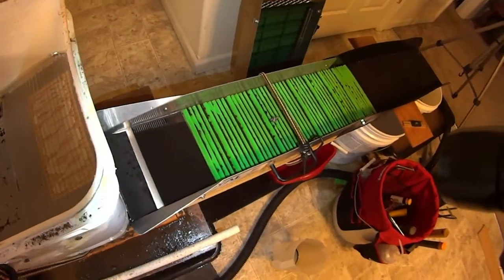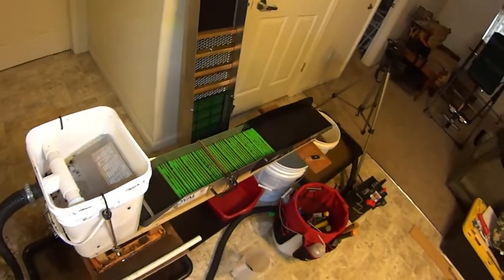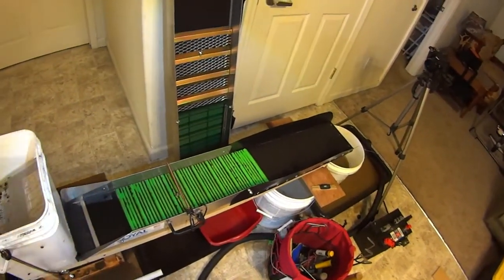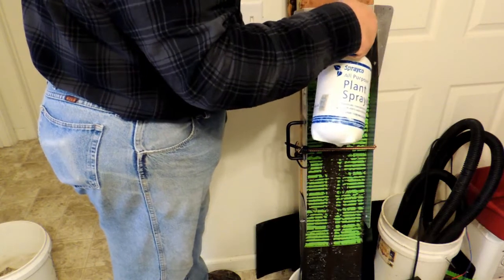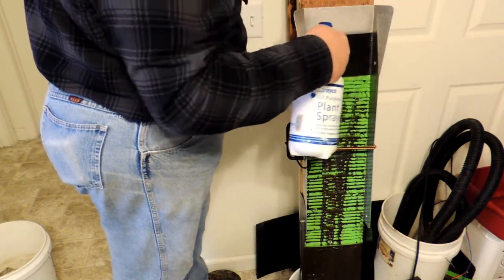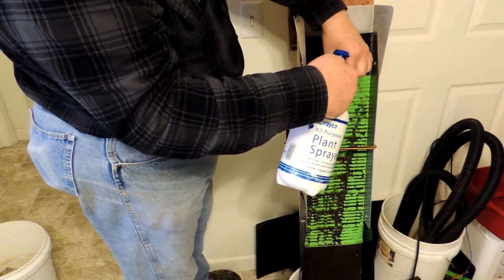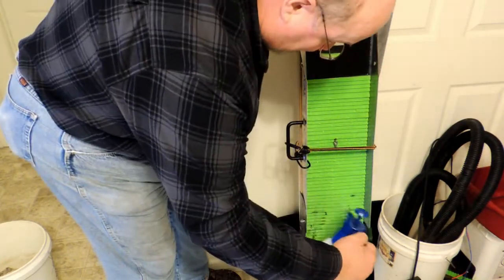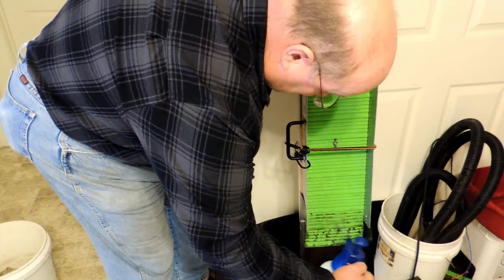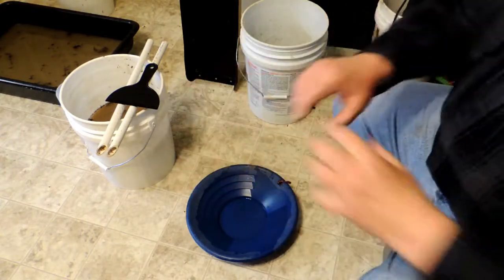I'm gonna have to do a clean out, find out just how much out of that one, well, 2/3 of a bucket really. Yeah, that stuff was heavy. There's a lot of black sand in there. So, now we'll get ready to do a clean out here. All right, let's transfer it over to the pan.